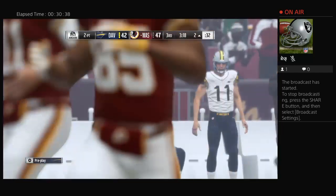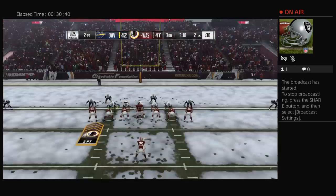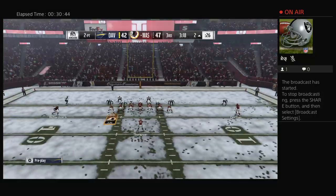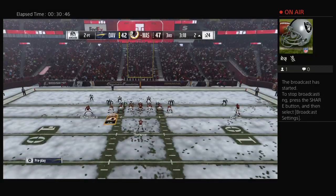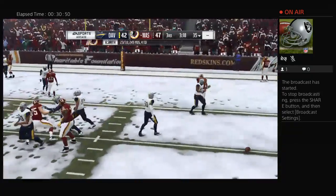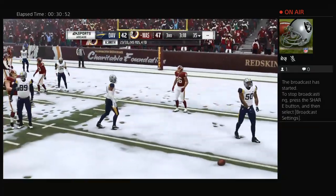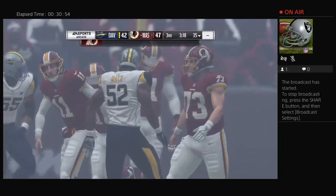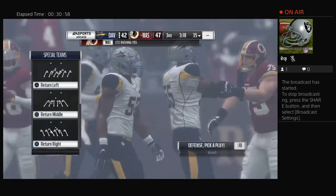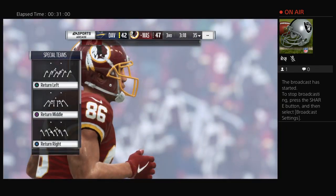Well, it's a Gruden family trait to be aggressive, and Jay's going to go for 2 here. Smith, a hit as he throws there, incomplete. Protection was great. He had time to set up a campsite. But in the secondary, though, they were ready.